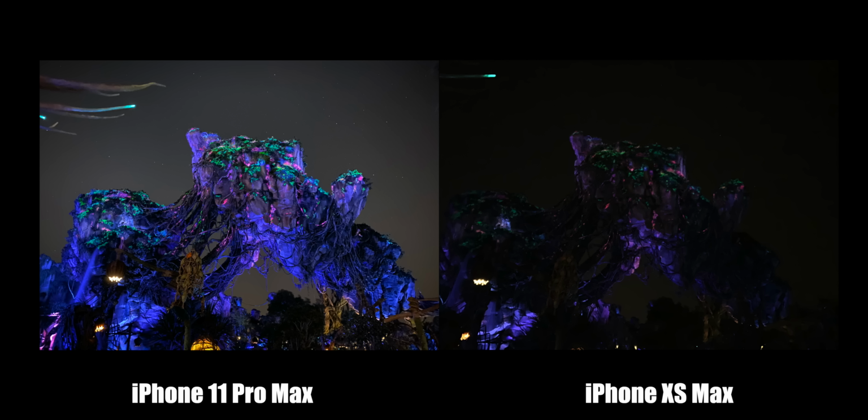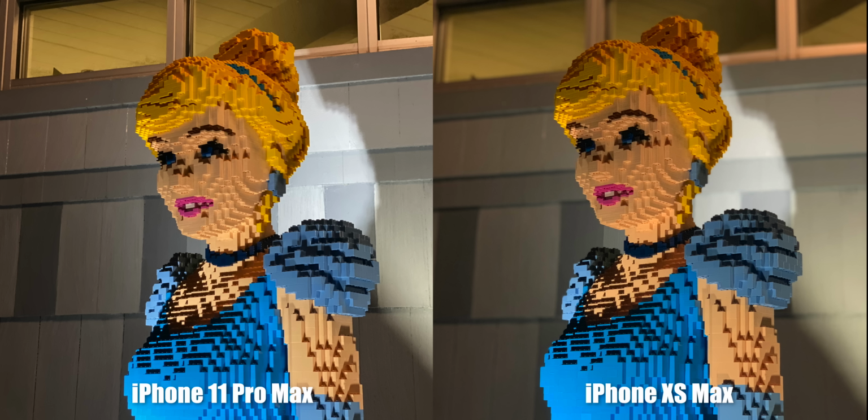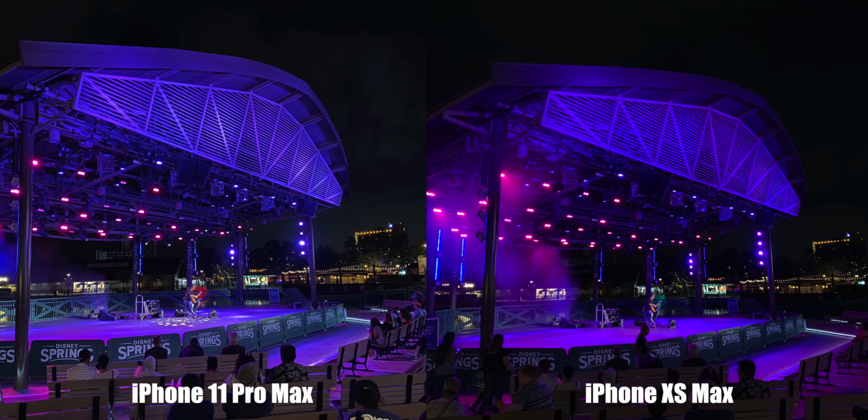You can barely see the structure on the iPhone XS Max, and on the iPhone 11 Pro, you can see everything, way more detail, punchier colors, and you can even see the stars in the background, and the noise reduction is incredible. Basically, every shot is better on the new iPhone, even without night mode, but the changes are drastic.